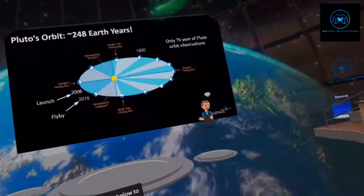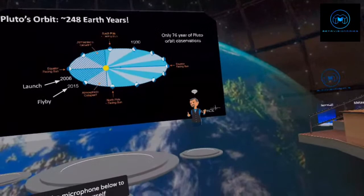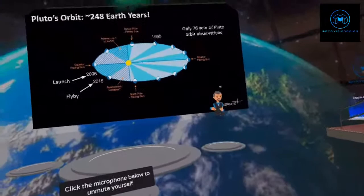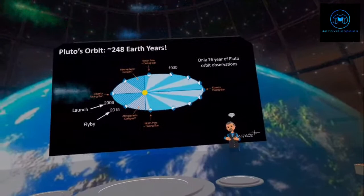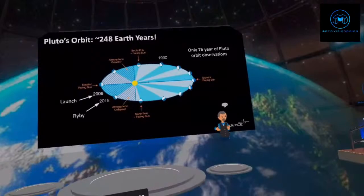So when we saw Pluto for the first time, in the 1930s, okay, and then we launched in 2006, we did not have a complete orbit. We did not see the complete orbit around the sun. Pluto hadn't made a complete orbit. And so using Kepler's laws, we may have 1,000 orbits that are completely consistent with the observations we've made, because we haven't made a complete orbit.